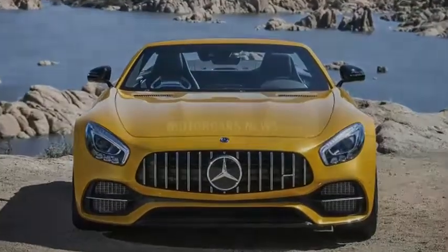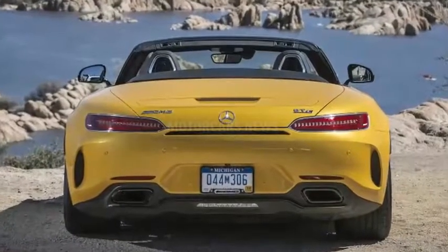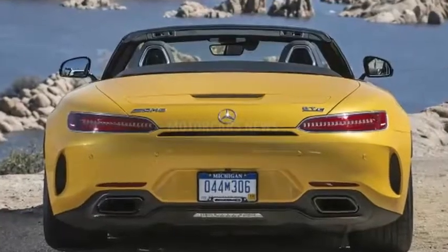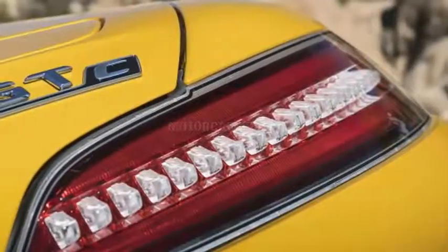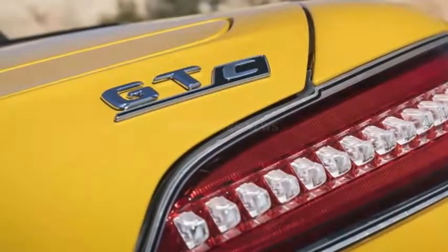Arriving in dealers this fall, the GTC is truly one of today's special cars, possessing the increasingly rare combination of genuine automotive beauty and world-class, occasionally vicious performance. You'll want to drive it, you'll want to ogle it, you'll want to hear it.